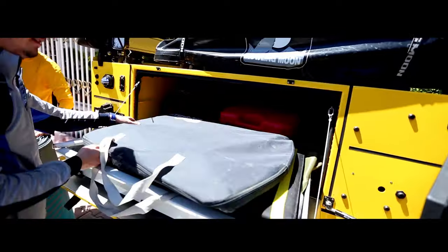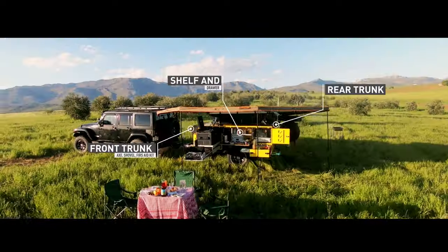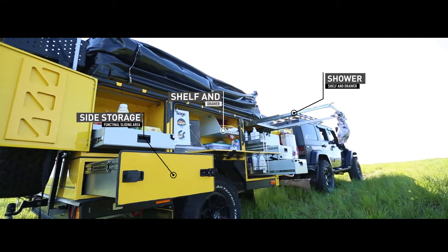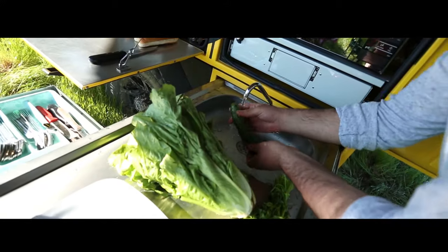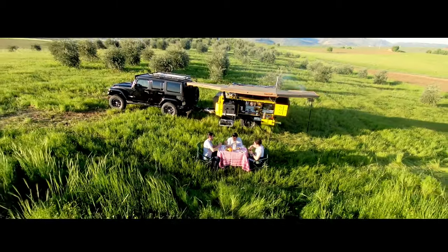With its capacious and practical boots, your luggage is no longer a burden. Large water deposits can easily meet all your water needs during long and crowded camps. Finding water is no longer a problem.